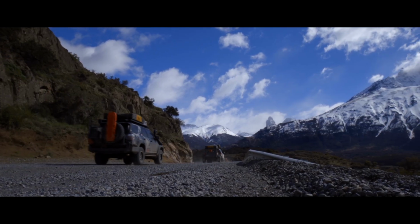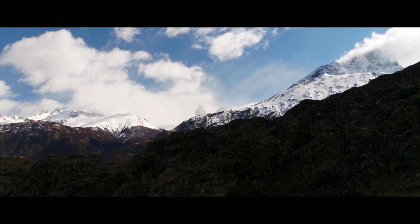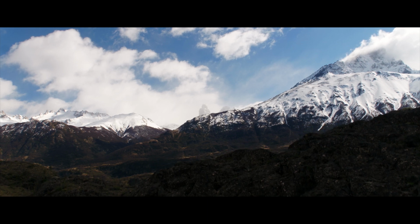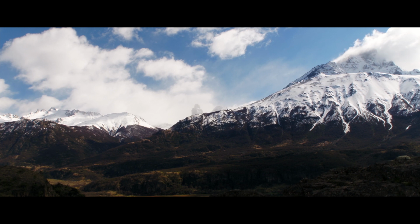Up to 10,000 soldiers worked to build this road down through here, starting in the 70s until its completion in the 2000s down to Villa O'Higgins. Awesome. Well, it's cool to drive it. It sends us straight through some of the prettiest country I've ever seen. Yeah, it's worth it.